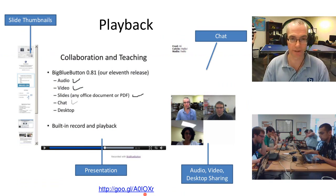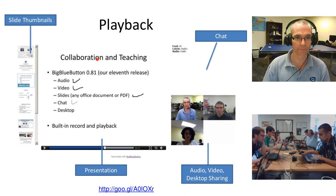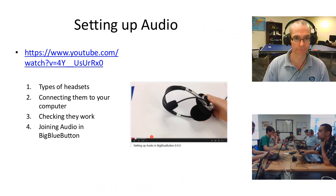Recordings are made available in BigBlueButton as well. After the session's done, students can come back, usually through the front end, an LMS or similar, and they can access the recordings through this webcam view here. They can see the presentation and the chat.